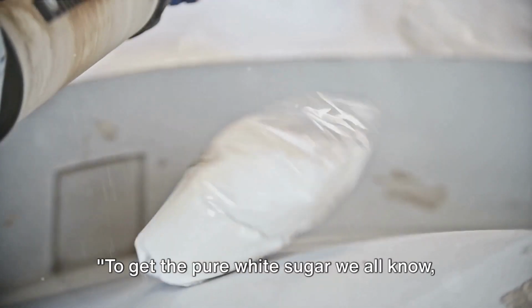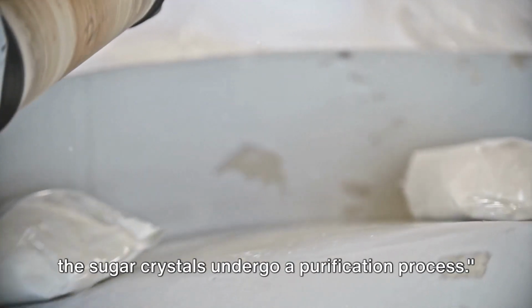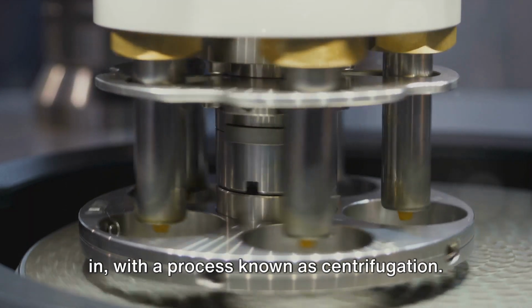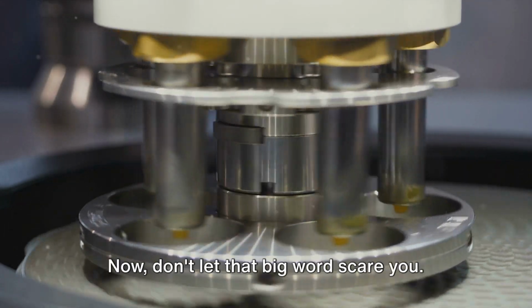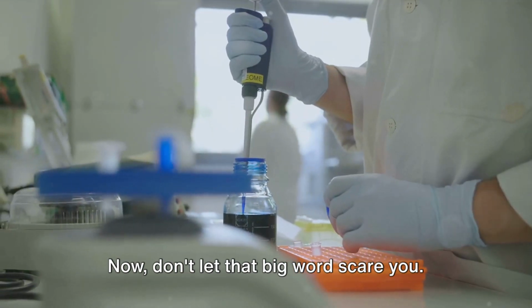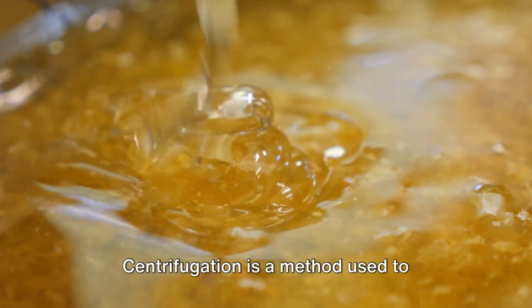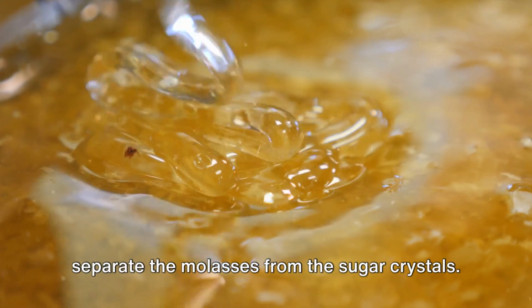To get the pure white sugar we all know, the sugar crystals undergo a purification process. This is where the magic of science comes in, with a process known as centrifugation. Now don't let that big word scare you. It's pretty simple when you break it down. Centrifugation is a method used to separate the molasses from the sugar crystals.